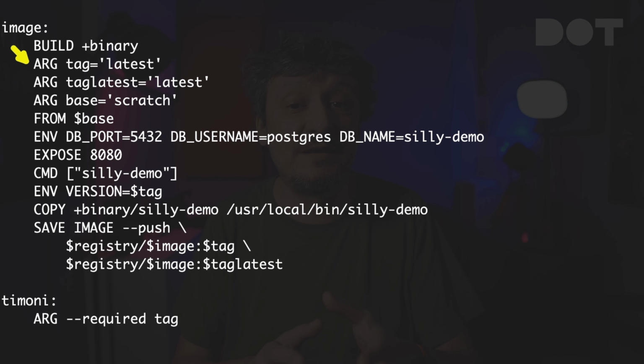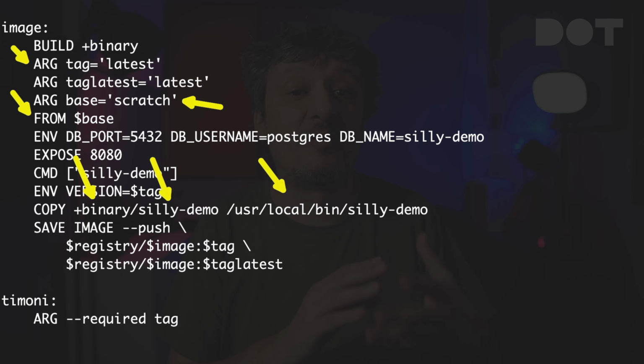One of the big differences is that we can use them for almost anything, including specifying the base image, which is set to scratch by default. Another difference is the way we copy artifacts. In case of Earthfile, we specify the target, the artifact, and where we would like to copy it. Finally, unlike Dockerfile, Earthfile allows us to push an image or any other artifact. It does that with the same instruction we already saw in the binary target.